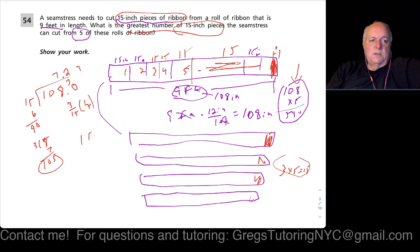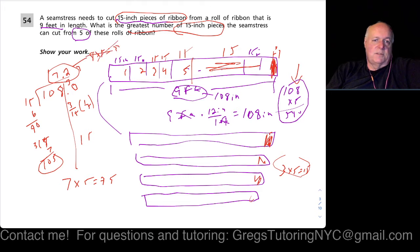So since we can only get 7.2 on each one, and we have 5 rolls of the ribbon, that means we can only get 7 times 5 equals 35 out of it. Okay? So 35 should be the answer. We cannot round this up to 8 and do 8 times 5 equals 40. Again, that's not what this problem's about. There's not enough space at the end of these. We just showed there was only 3 inches at the end of them. So we can't make believe that each of these 5 strips is actually longer than they are. You can't do that. That doesn't make sense.